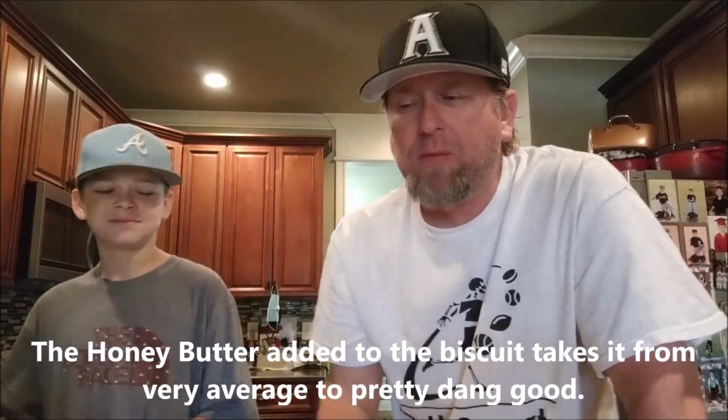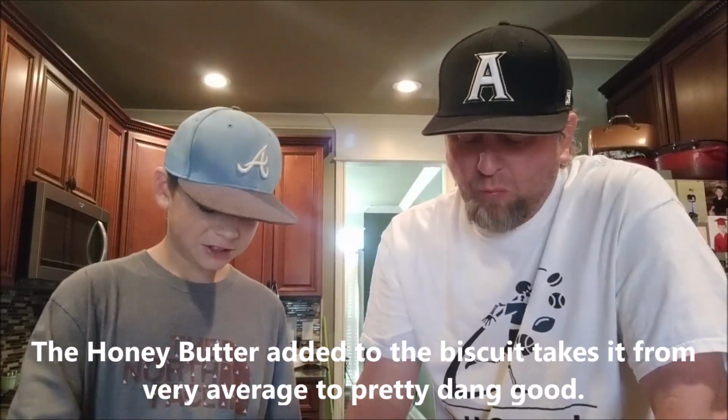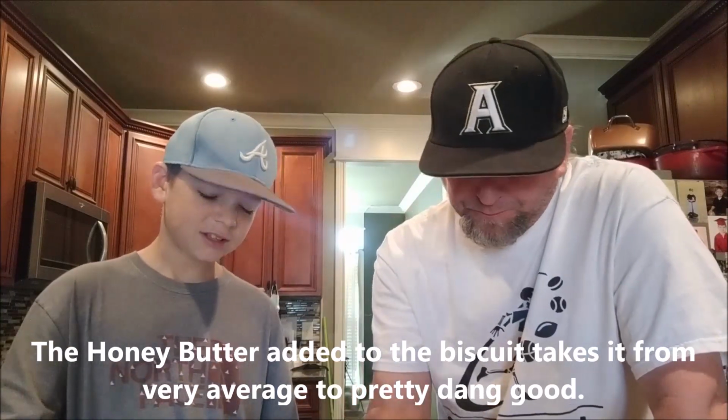A 4.25. The biscuit's just not great, and the chicken's just not that great either. The honey butter carries the biscuit. I'm going to say the same thing. The honey butter is the star. It should be though. I feel like that's the reason you have it.